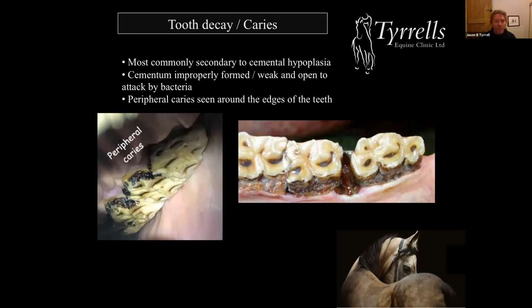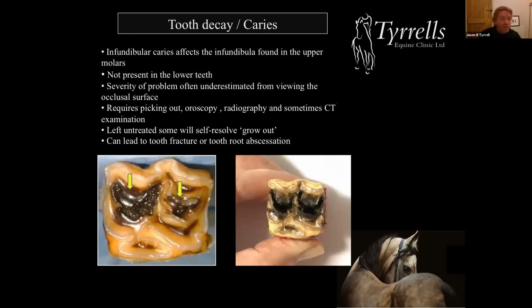Really rough when you put your fingers there and have a feel. So that's the tooth decay on the edge of the tooth. This is caries, or tooth decay, in the middle of the tooth. Now this is quite an exciting disease in that this is treatable.